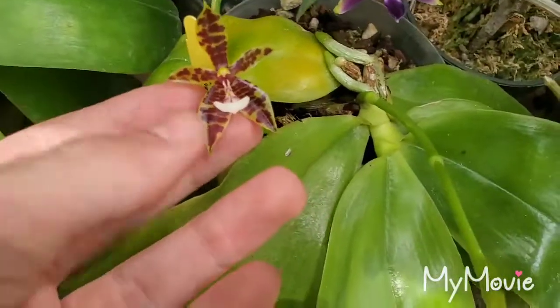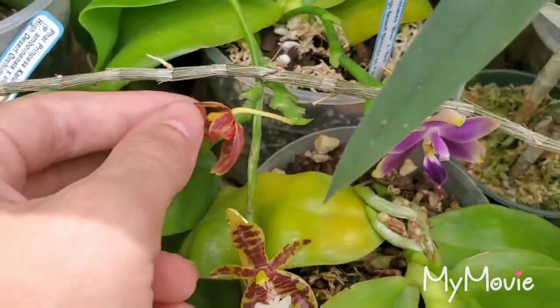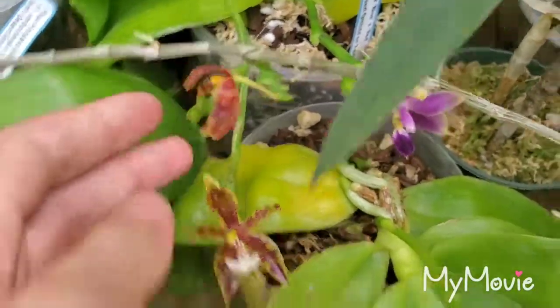And then there's Phalaenopsis LOC Magic Panther. I just pollinated this one a few days ago, but I think it's going to abort because it's starting to yellow the stem.